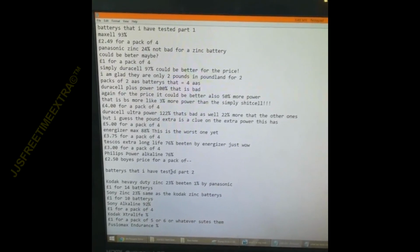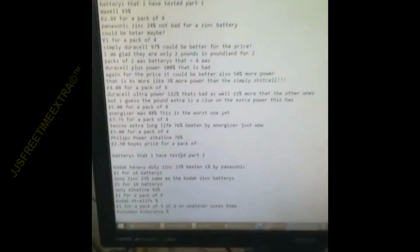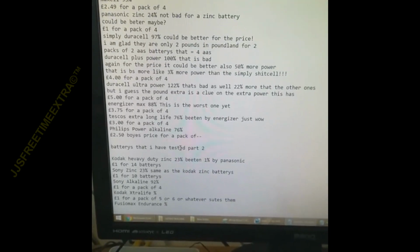And what's funny is Energizer is $3.75, and that was only £1. So go Sony Alkaline. That was awesome.